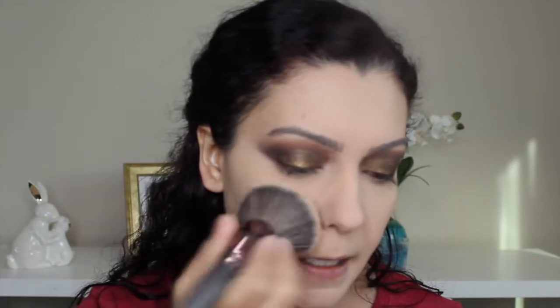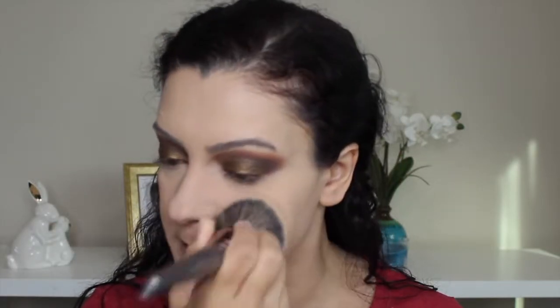I'm gonna take another powder brush, and this is by BH Cosmetics. It's the V11 brush. This is what it looks like. I'm just gonna swirl it into the powder, get a little bit on my brush, and again, I am gonna push the product into my skin. I'm not gonna swirl, I'm not gonna buff, I'm only pushing product in. I'm gonna do that for all of my face.